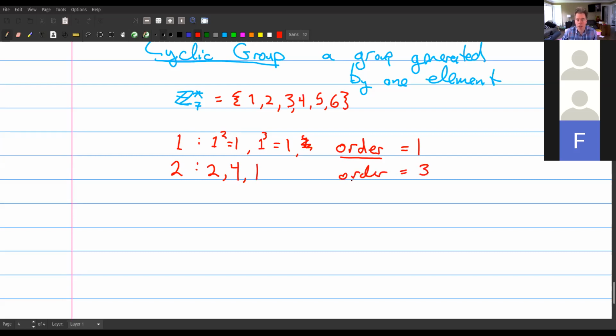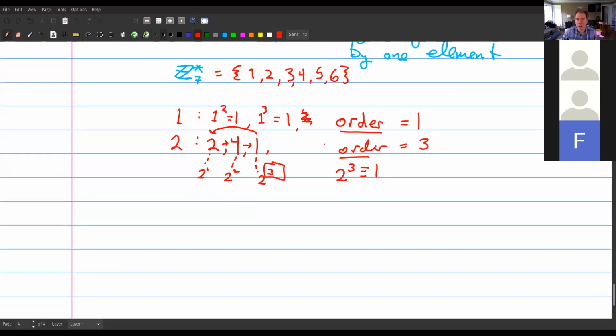That's because 2 cubed is 1. So this is 2 to the first power, this is 2 to the second power, and this is 2 cubed. So the exponent that makes the 1 show up is the order. So the order of 2 is 3. And if we kept raising it to higher powers, we would just go back to 2, then 4, then 1, and then back to 2. So we're stuck in a little cycle here. And that's fine, it's just that the cycle doesn't get us all the way through the group.